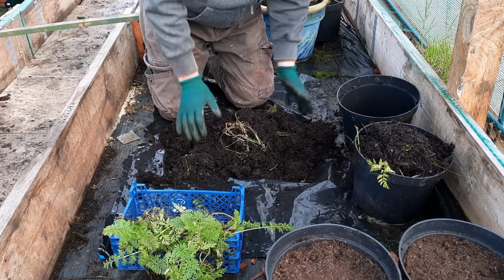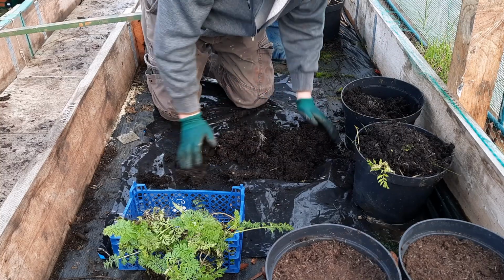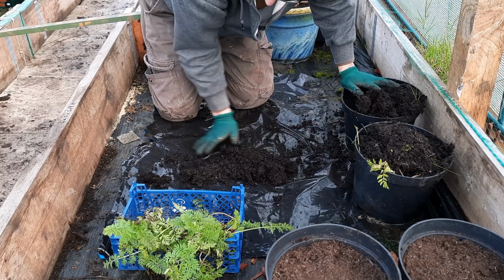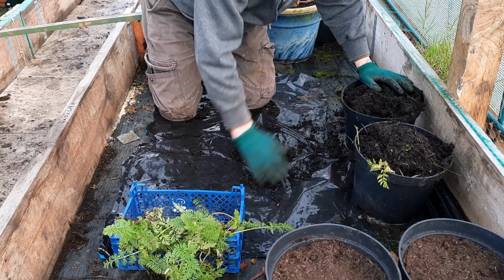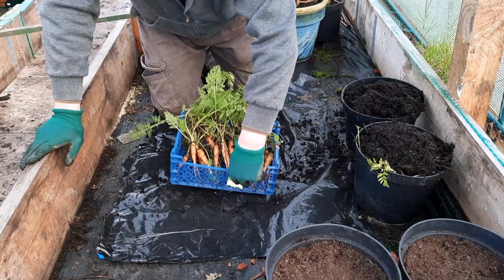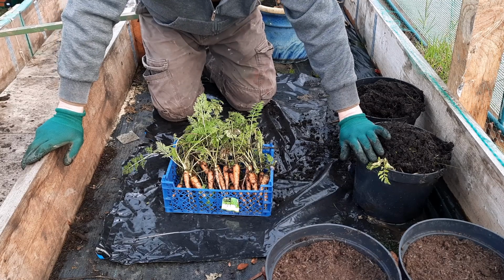So, there we go. Carrot reveal done. Get all this put back. And at some point, not today though, I'll get rid of this soil, and then I've got 2 more buckets to plant when the time's ready. So there we go, little carrot reveal. 16th of January and I've got fresh carrots coming out the ground. How nice is that?